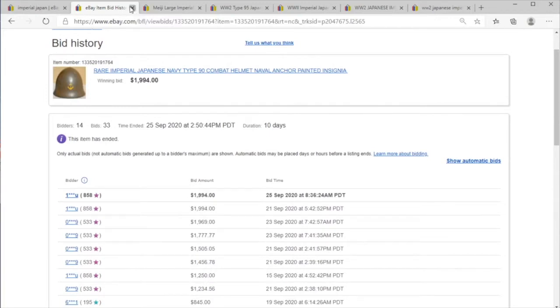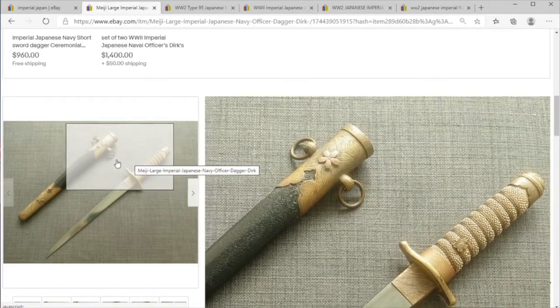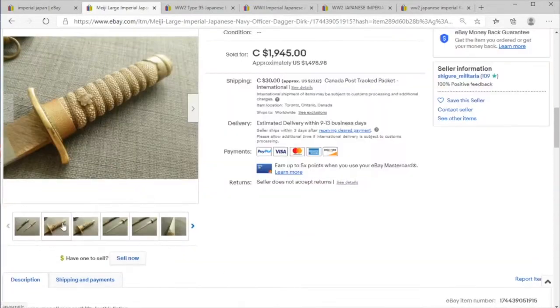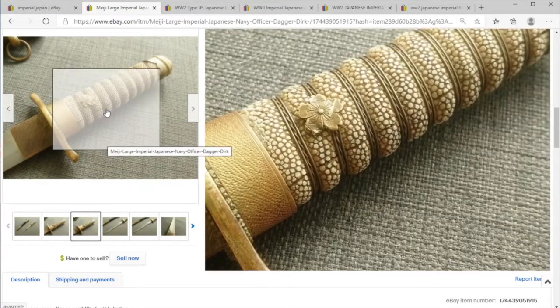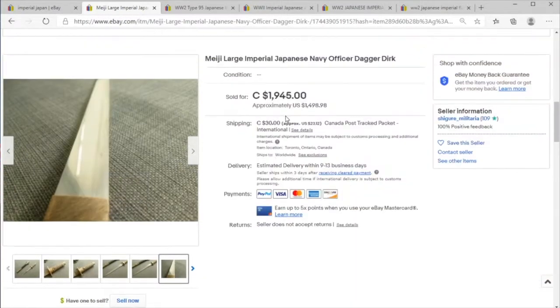$1,994. Brilliant. Here we have a bit earlier Meiji knife that I actually really rate. I think this is rather smashing, and selling for $1,500 is about right. But if you're going to hold anything for the next 20 to 30 years, I think you do pretty well for it to be this dirk.